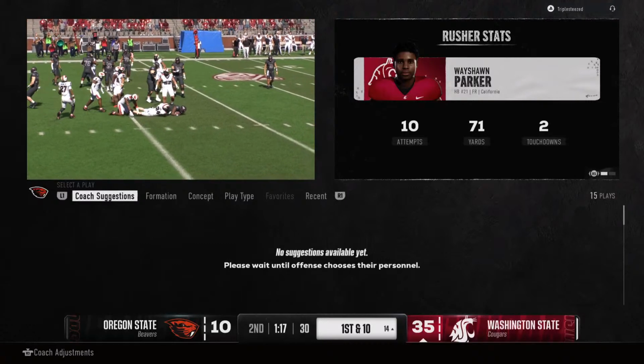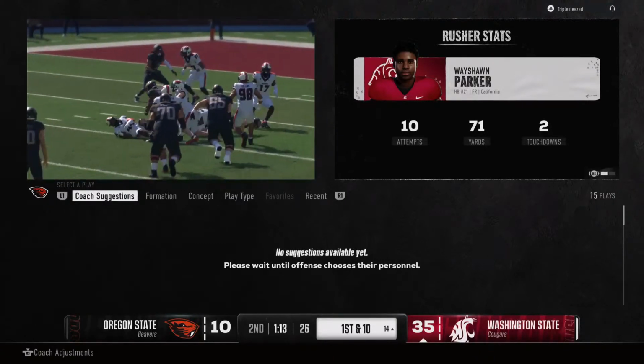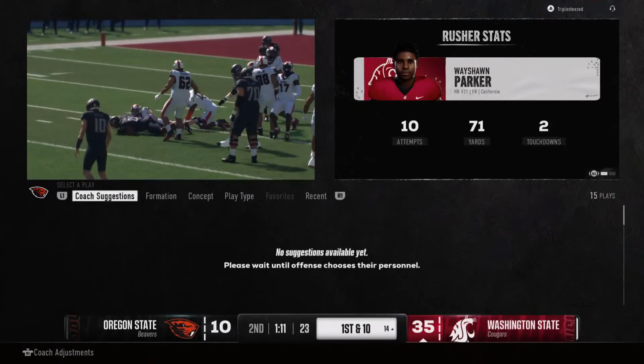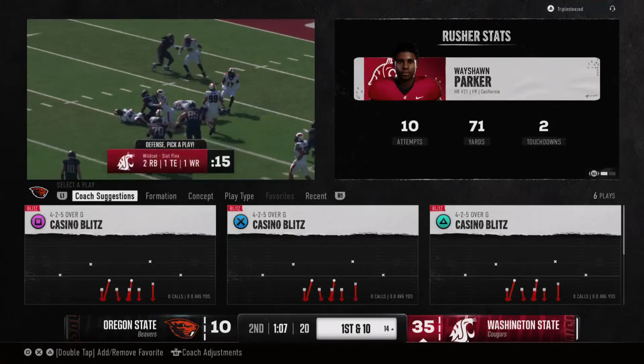A lot of people you'll see run north-south and try to bounce out wide and make big plays. Sometimes it's not about making big plays. Sometimes it's about getting that first down to make sure I get an extra set of downs instead of trying to make those big touchdown runs.